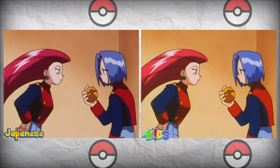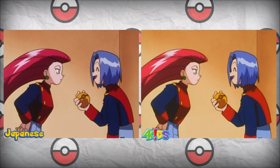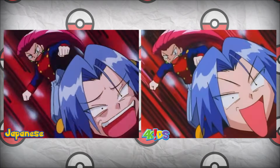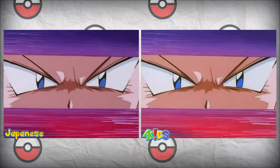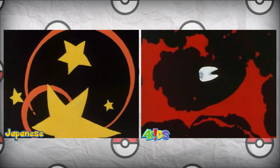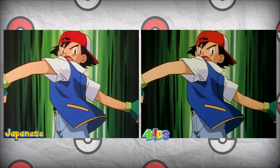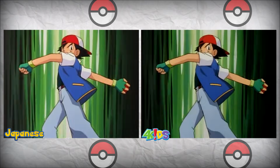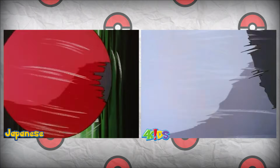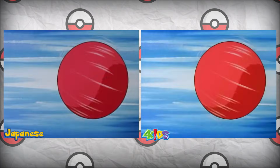Another is during the next episode, when James is explaining to Jessie that he got an advance on both their salaries to buy a Magikarp, and Jessie gives him a whack. You can see a tooth falling out of his mouth in the 4Kids version, but this is missing in the Japanese. Finally, various scenes of Pokeballs flying through the air or towards the camera look like they have been slowed down or edited out of the Japanese version, while maintaining their normal speed or animation length in the 4Kids version.